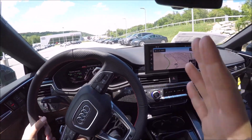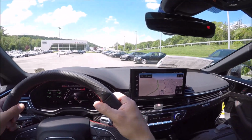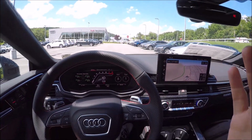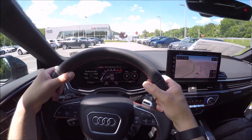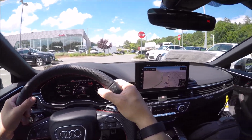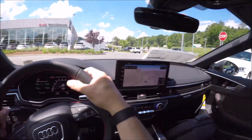Always loved the RS4 back in 2007, in that era, with the 6-speed manual. So think of this as the latest version of the RS4. We don't get an RS4 wagon here, but what we can get is this car, and you can get it in a coupe or the Sportback. I would get it in the Sportback.